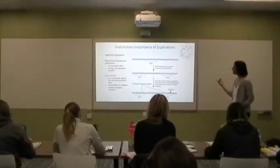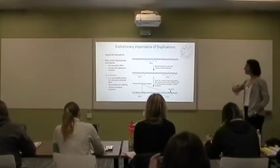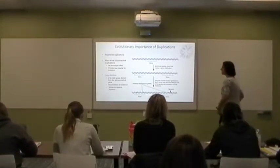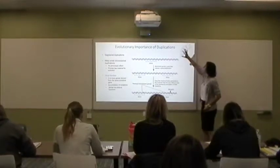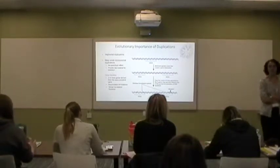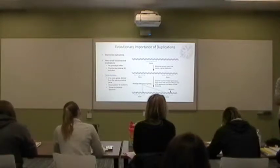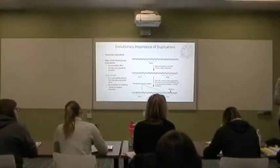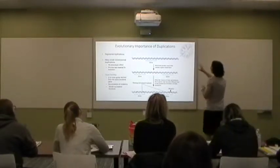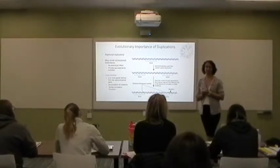When that happens, we form what are called gene families. And so that's multiple genes that come from one original gene and have similar functions. So I put up here a phylogenetic tree of toll-like receptor genes, which are genes that are involved in the immune system. They are all incredibly similar to each other in sequence because they all came from one original gene. But each of these different toll-like receptor genes identifies a different type of pathogen.